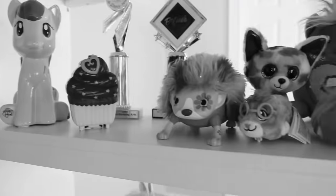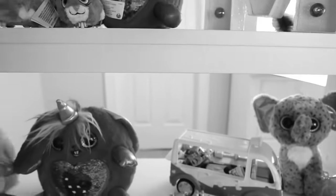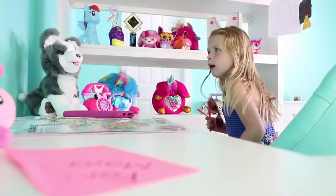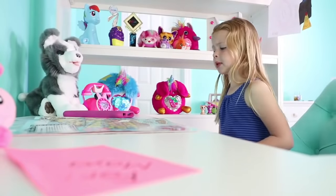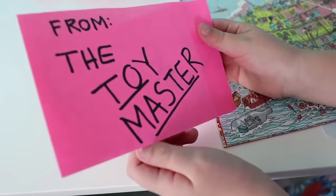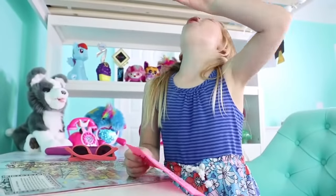Crazy. These make you see everything in black and white. This is trippy. I still see things in black and white. This is not good. What happened to my eyes? And who gave me these glasses? From the toy master. Oh no.